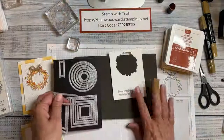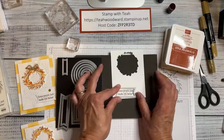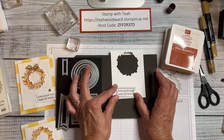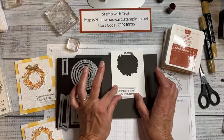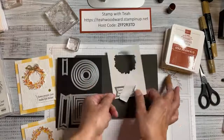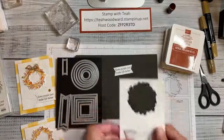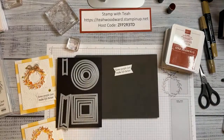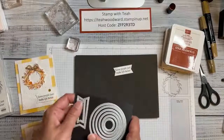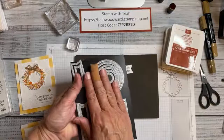The die that I'm using to cut out this sentiment is really tight fit, but it totally works. And this is from the Stylish Shapes dies. So you just line that up, tape that in place, but through the magic of TV, I have already stamped and die cut, so I'm ready to go. And set these aside. Love these dies. These are just such a perfect item to have in your toolbox.